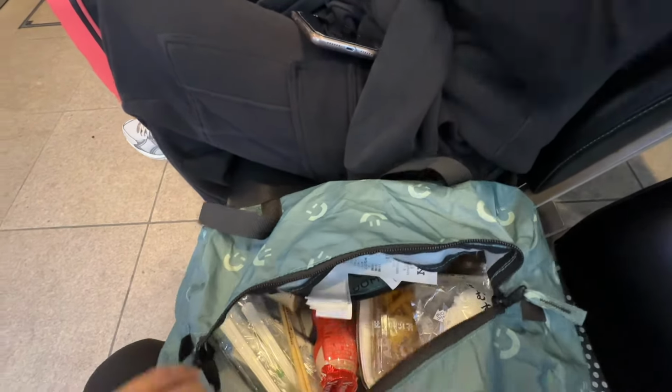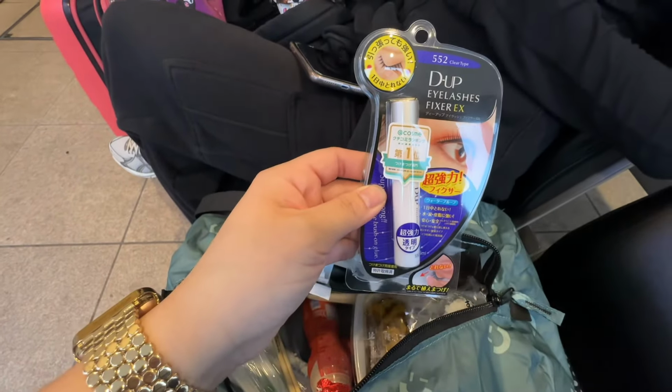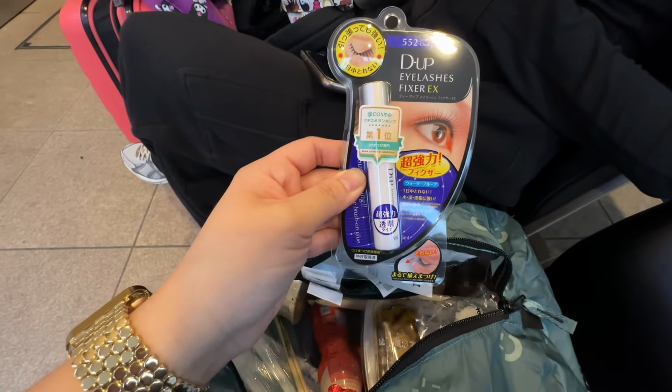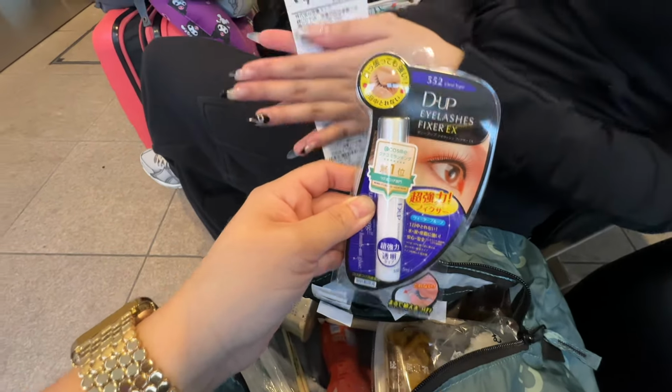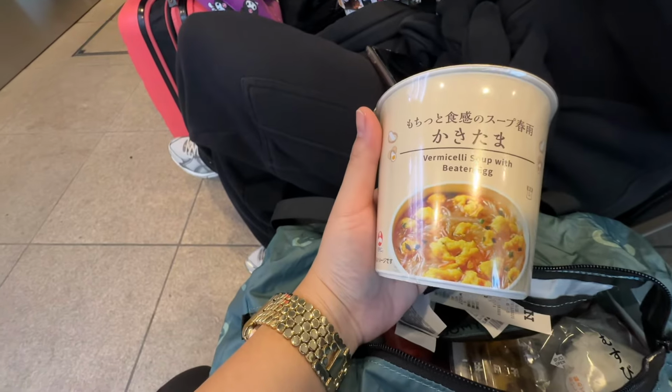Then, what else did we get from Lawson? Clarissa got the eye glue from, I don't know which convenience store is that, but it's in Haneda Airport. Yeah, that one. And then from Lawson, I want to try this vermicelli soup with beaten egg.